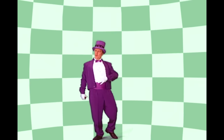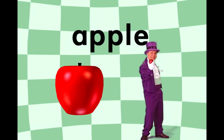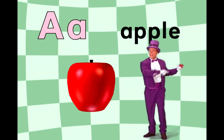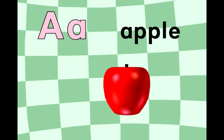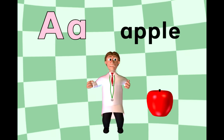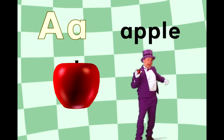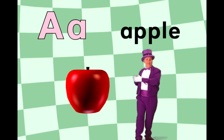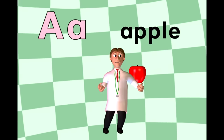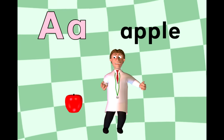Wow, I'm hungry. What can I eat? How about an apple treat? Apple starts with A, and I eat one each day. Oh, an apple a day keeps the doctor away, so we can stay at the circus and play.